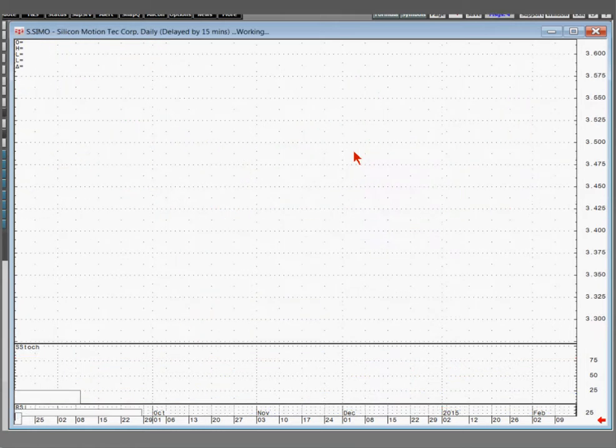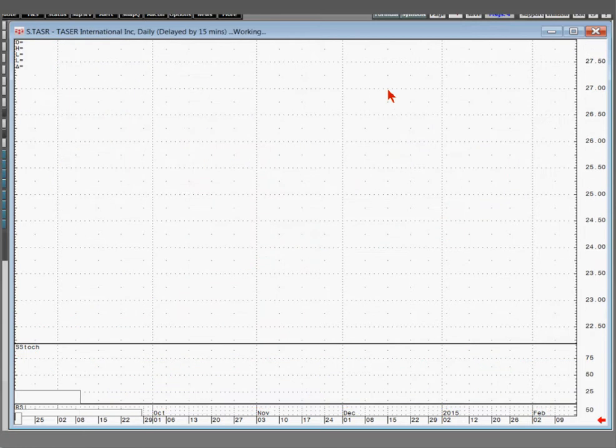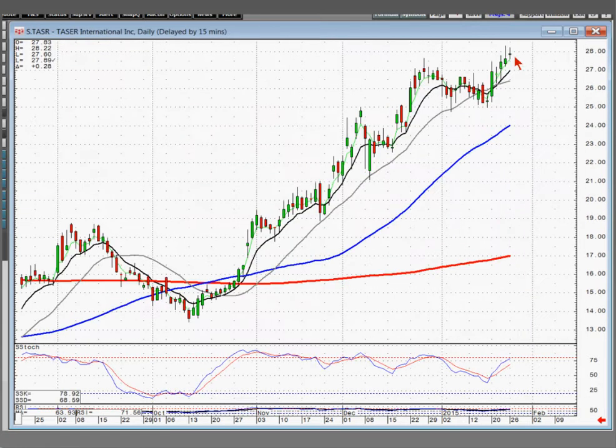And Simo, another one where after the big, this is what you kind of call a columns reversal, big down day, choppy, big up day. You're still in an uptrend until you see a sell signal and a close back below the T-line. Tazar, just stay long on this one.